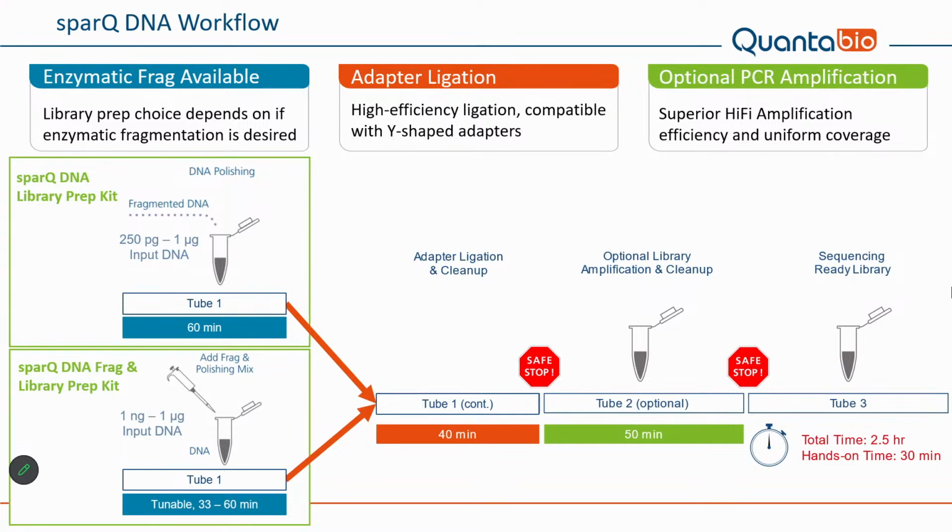The overall turnaround time for the workflow is about 2.5 hours, and the hands-on time is very limited, with only about 30 minutes required for hands-on time. Overall, as you can see, this is a very simple workflow, making it easy for both manual library prep as well as for automated library prep.